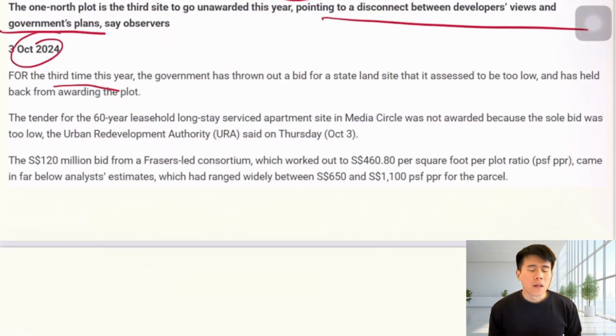And this area, according to Fraser's, we estimate the PSF PPR to be within this range. So really for the 460, they tried their luck with a low ball, and in the end the government actually chose not to sell the land.